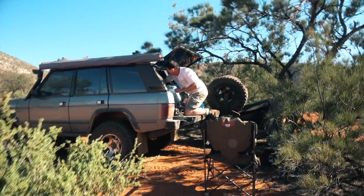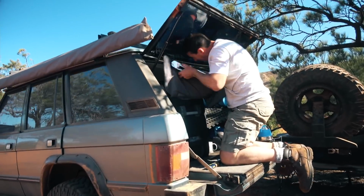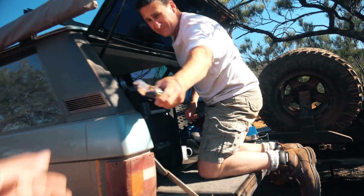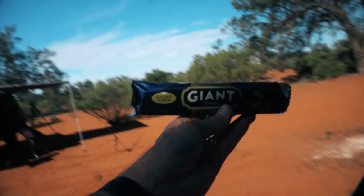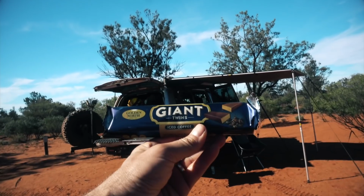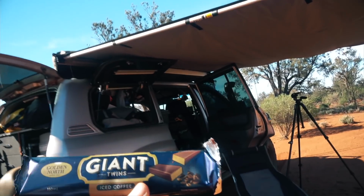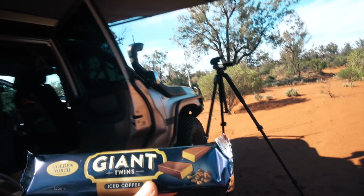You're following me, you know I like my ice cream. Dave runs his fridge or his freezer as a freezer, cooler than mine because I have both in, so we both stocked up on ice cream. So sitting in the desert and having a giant twin iced coffee, Golden Gaytime, my absolute favorite. Unfortunately, I have not really found it anywhere in Sydney.